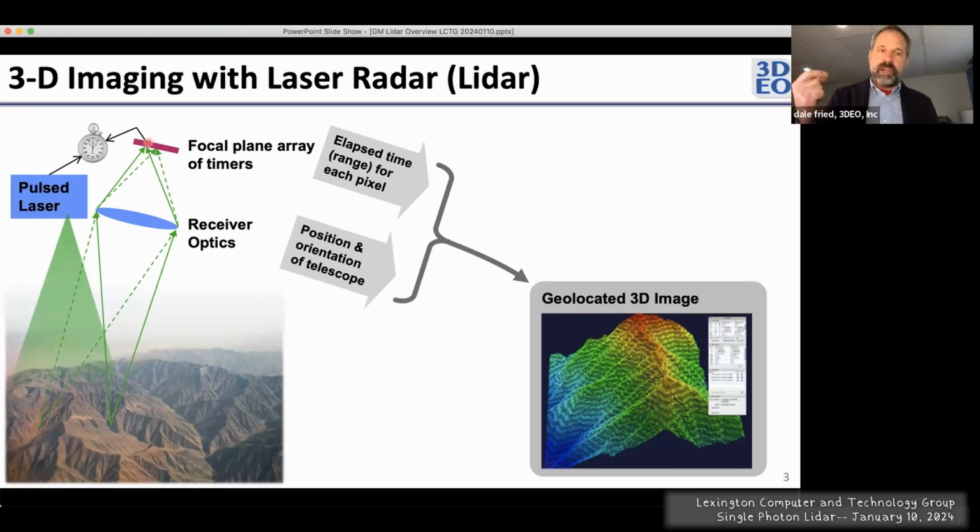Traditional LiDARs typically have one detector. One of the things that's kind of cool about these that I'll get into more is we use a whole focal plane array, a camera, effectively of pixels. And each one of those pixels is special. It measures time. When did that photon arrive? Or in the more traditional LiDAR, when did that pulse of light arrive?